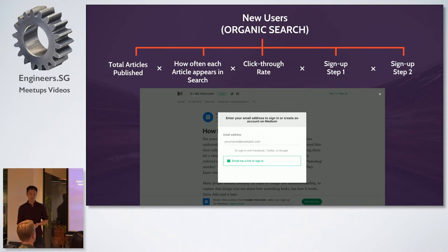So just to open this question to the floor, looking at this, let's say total articles published, right? Right now you went from aggregate reading time all the way to let's grow the total number of articles published per week, right? How would you approach this number? Yeah, any ideas?